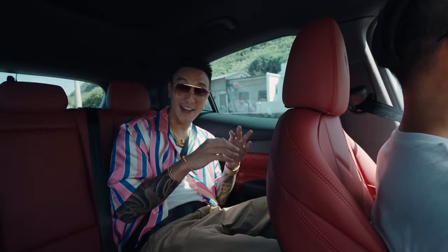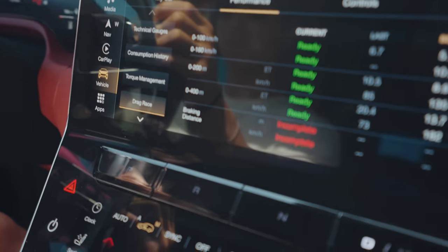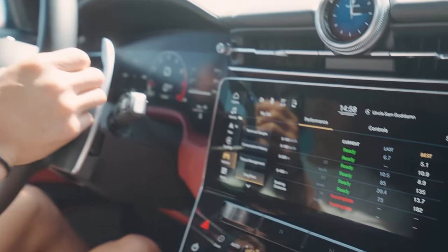Guys, that's why I said Ryan is crazy. That's why I have this seatbelt on. All right, ready? Okay. Let's go, Maverick!